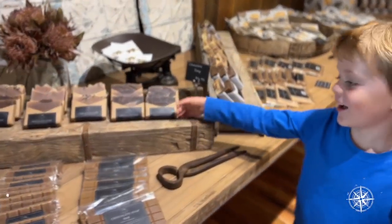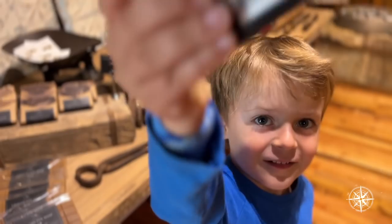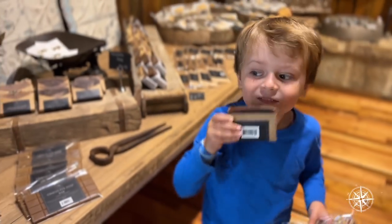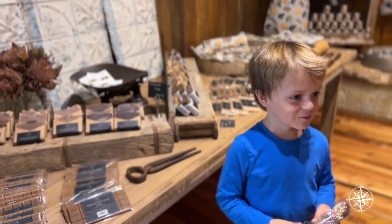Hey Dad, have you ever seen chocolate soap? Are you serious? Smell. You can literally clean yourself with chocolate. Yeah. Make yourself look and smell so yummy.